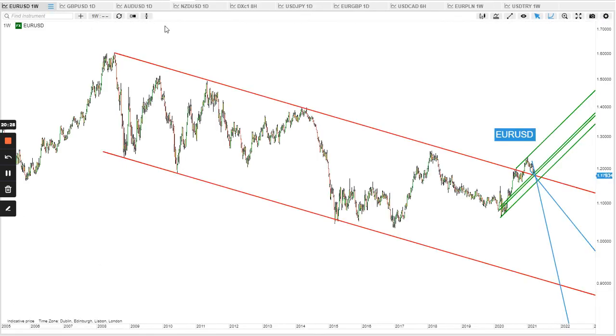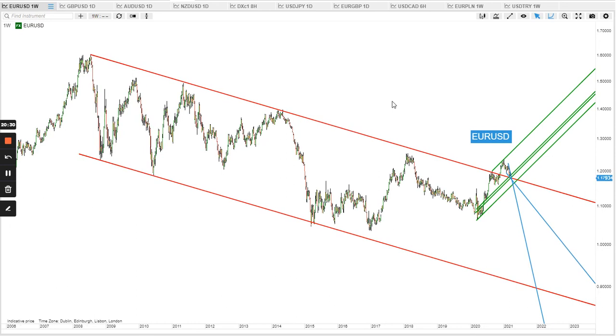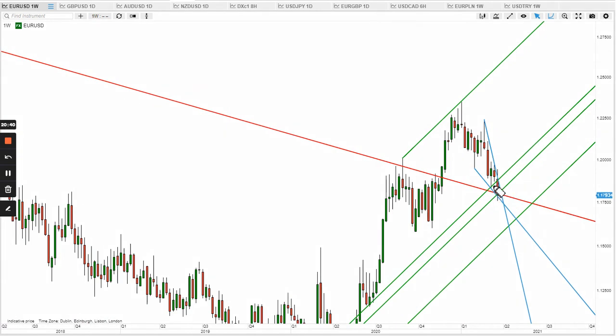Okay, so my biggest disappointment lately is euro, which had broken the red mega channel to the upside. Okay, and it had backtested here, and this backtest has gone basically too much into it.